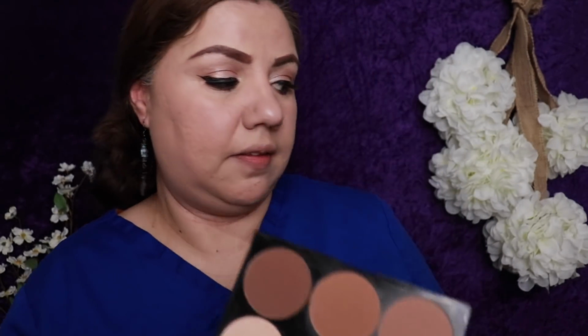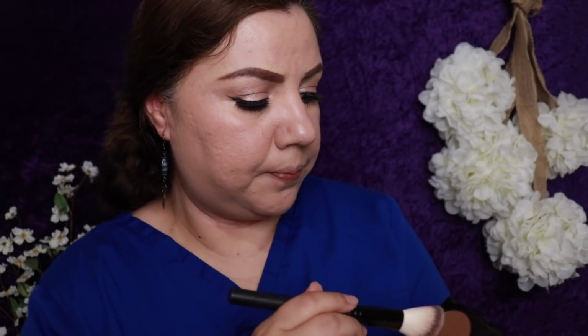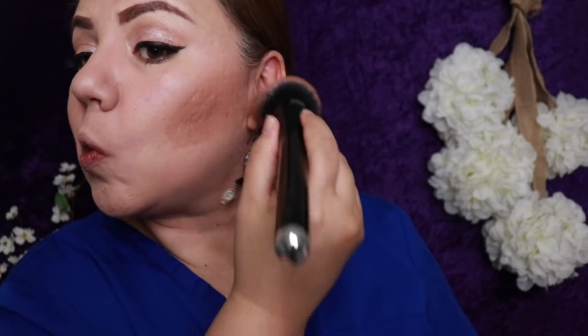So you have seen this palette quite a lot. It's also from Adara. I use the darkest one because it's the one that works. And I'm using whatever brush I have here. No, it's not this one. This is the one that I use to just do that. Oh gosh, that was a lot.